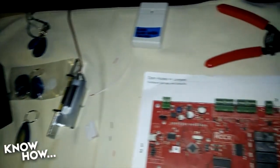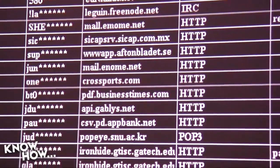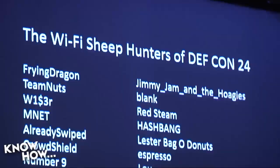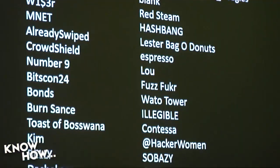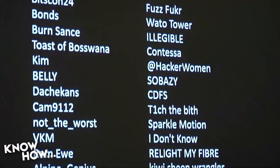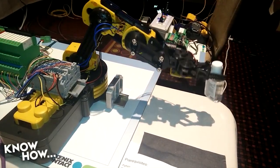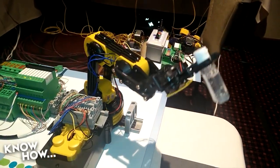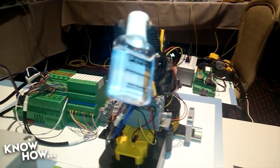Every year, tens of thousands of security professionals, amateur hackers, makers, and like-minded geeks descend on Las Vegas during the heat of the summer to hear about the newest technologies, latest exploits, and most interesting research. For some, the experience is overwhelming, but at DEF CON, there's always a place for everyone. And one of my favorite places is the badge hacking pageant.